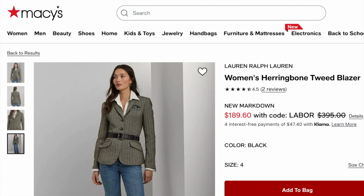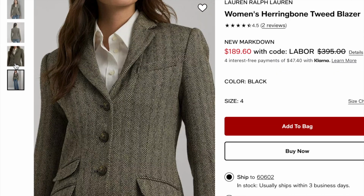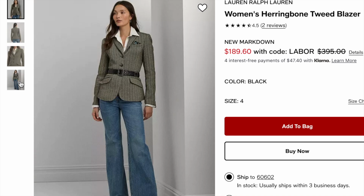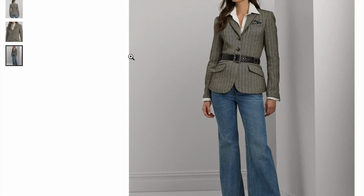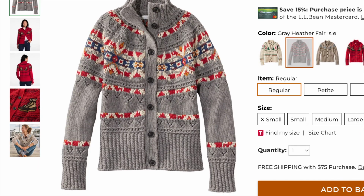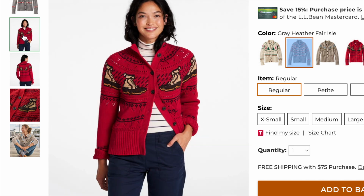Or just a herringbone tweedy kind of blazer. You could belt it, you could just wear it, but very fall. And I think herringbone and plaid are kind of the same thing. Apparently, cardigans are trending this year, which is good for me. I just love cardigans. Glad to know I'm in fashion this year.